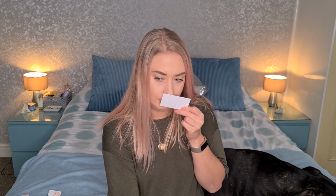So let's give it a smell. Okay. I was expecting it to be sweeter for some reason. It's quite subtle. It's nice though, to be honest. All three perfumes are absolutely lovely. Yeah, that's a really nice box. They all feel very feminine, very pretty scents. Yeah, really, really like those.